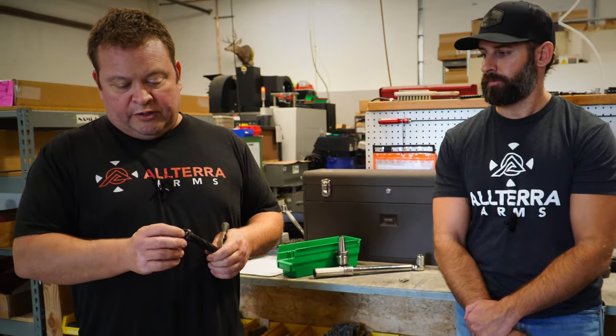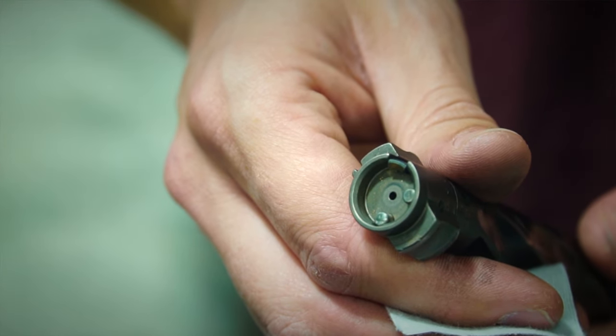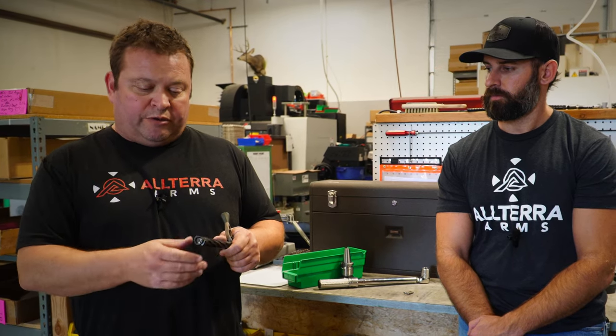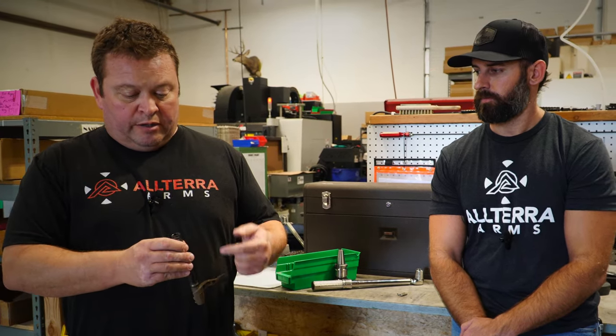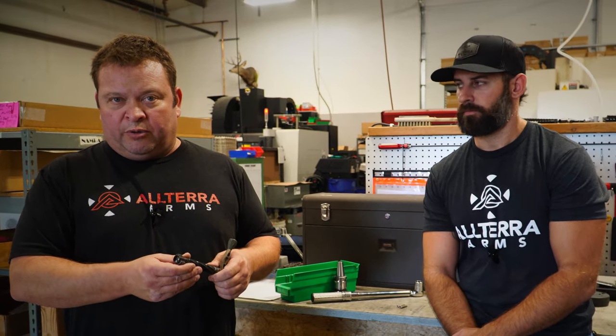Dual ejectors. This allows for very consistent ejection. It also allows us to change the direction of the ejection, so it's kicking nice straight out the port, and you're guaranteed to get that shell outside of the port versus a single can jam up.